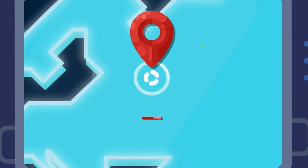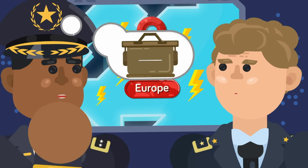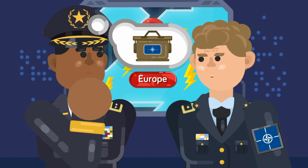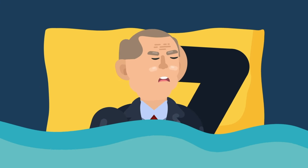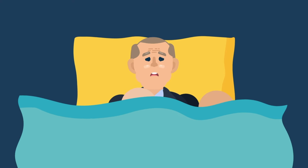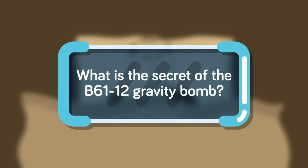Things are getting tense in Europe, with Vladimir Putin responding to every city taken back by the Ukrainians and every NATO weapon shipment with threats of nuclear war. But in reality, it might be the United States' new weapon that Putin is losing sleep over. What is the secret of the B-61-12 gravity bomb?